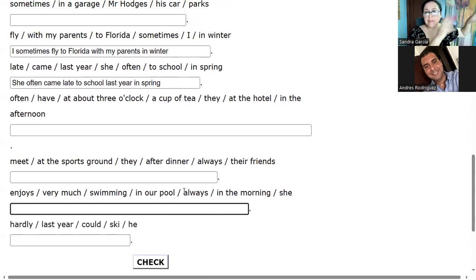You can also say the time at the beginning, like last year. Okay, last year he could hardly ski. No, he hardly could ski. Very good. Okay, let me see. Wait a second. Let me stop.